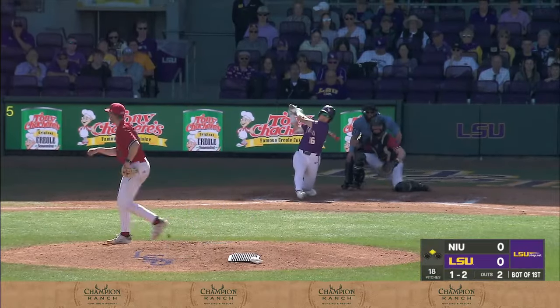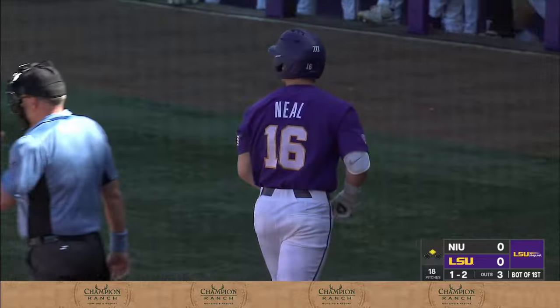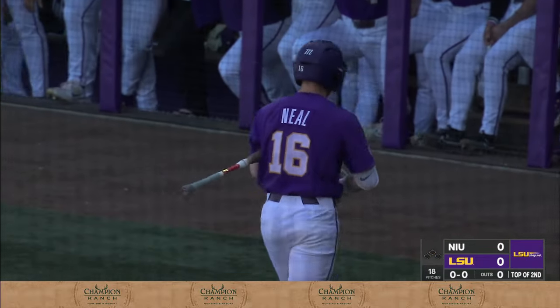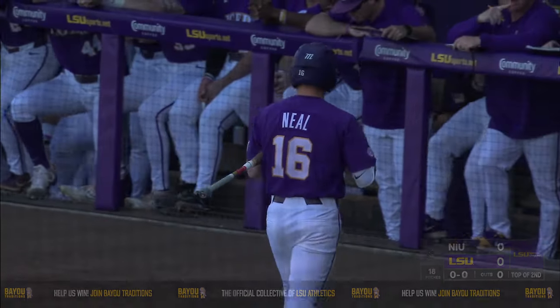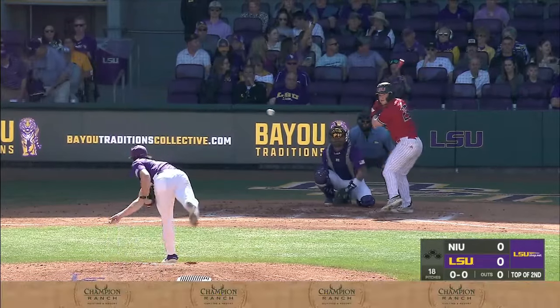The 1-2 pitch to Neal. Swing and a miss. Down on strikes goes Neal. Jackson Stewart able to record his second punch out, both coming here in the bottom of the first. That ends it off for Northern Illinois. No score. Top of the second inning.